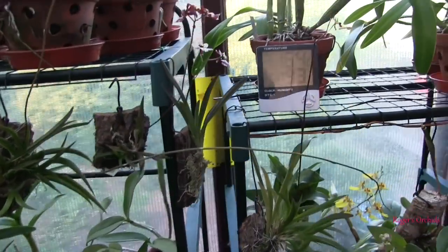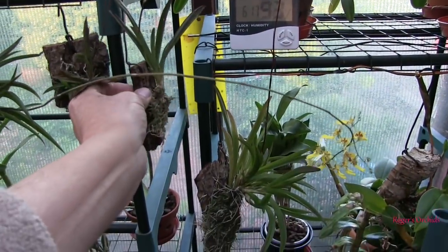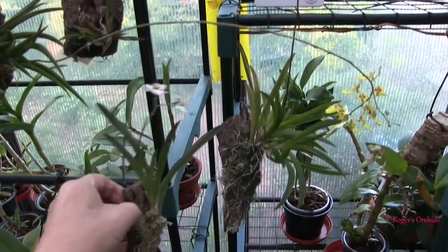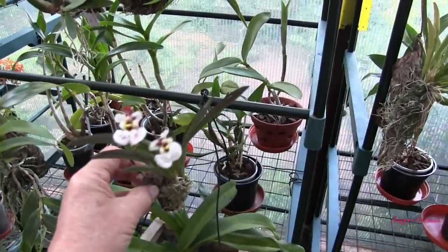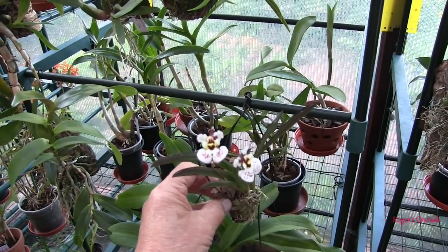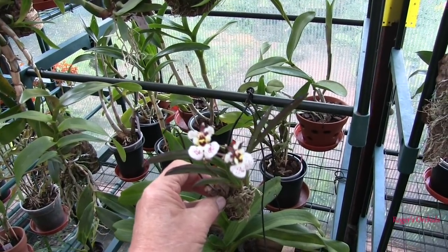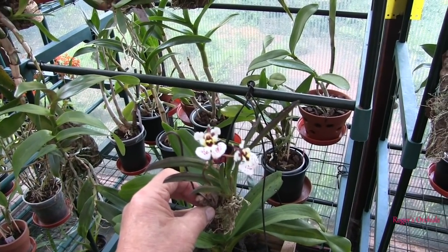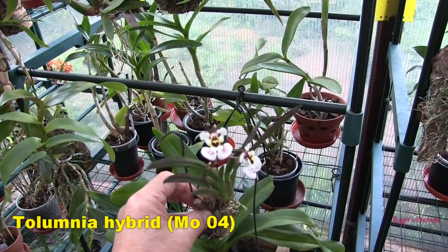And the other 2 that are open, I'll have to get this out because they're pointing skywards at the moment, and I'm not standing on steps to look down at them, so I'll get them down. This is a lovely attractive one. This is lovely spotty patterning, and it does change colour, this one. It does get a bit more pink as it ages.